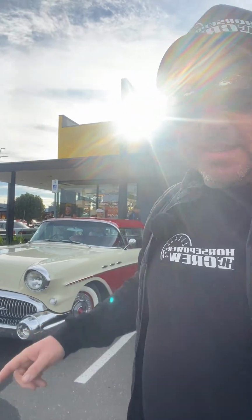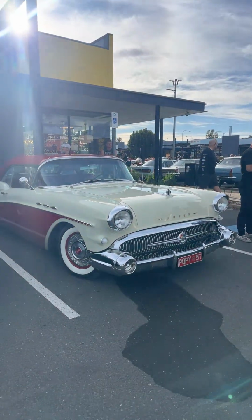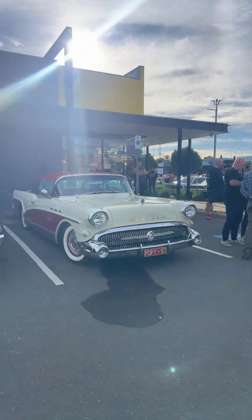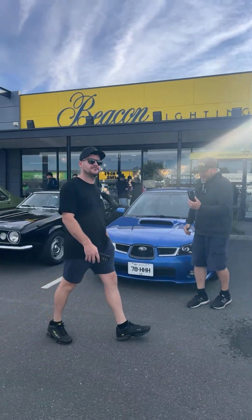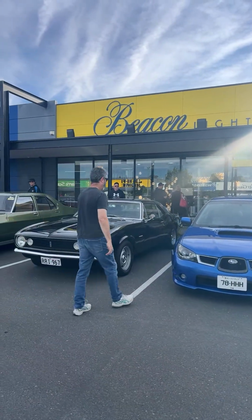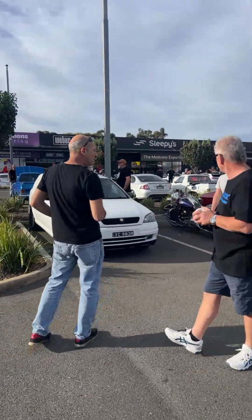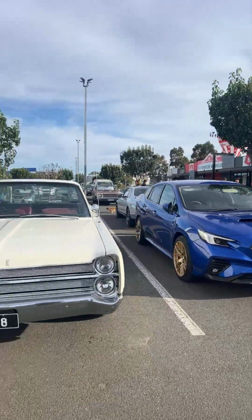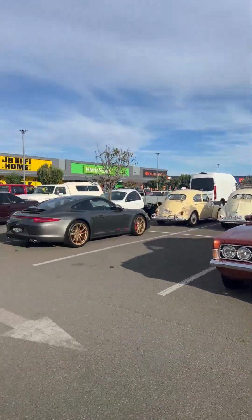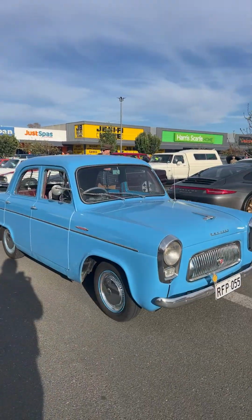Let's check out this beast. Gorgeous Buick, Americana, Cruiser, gorgeous. Kingswood over here, WRX over there, another Chev, Corvette over there. Sorry, not Corvette, Camaro. Holden combo, I reckon it is. And another Rexy, a Dodge, a Ford. Hey, Prefect. Good morning, sir.